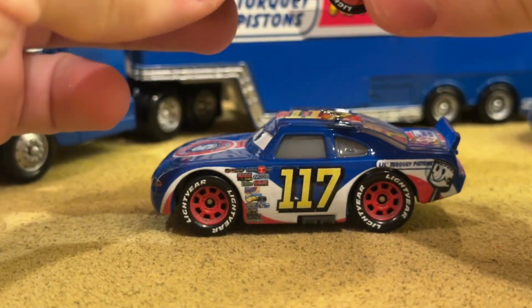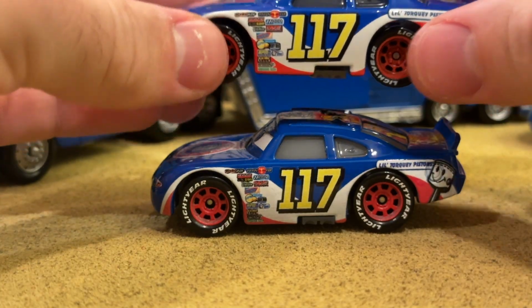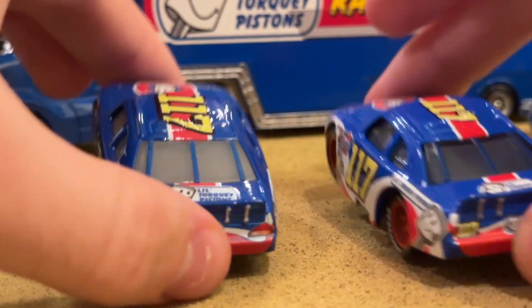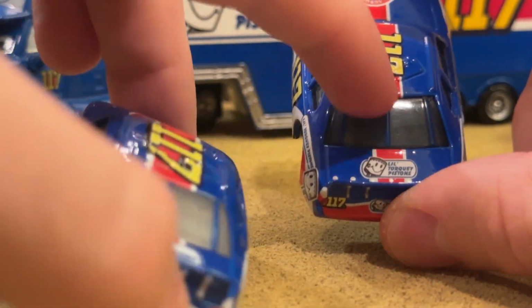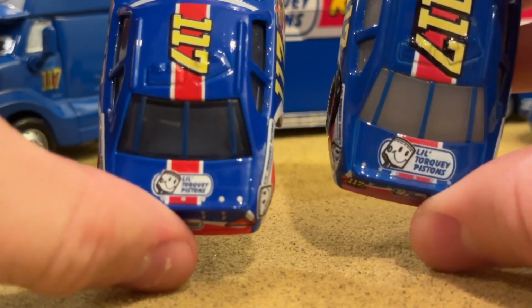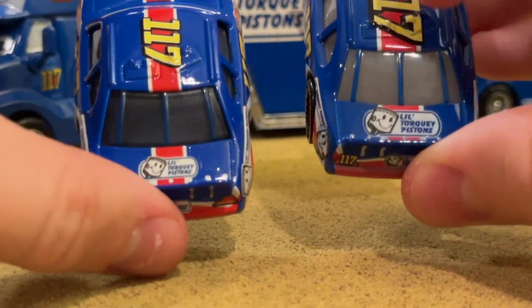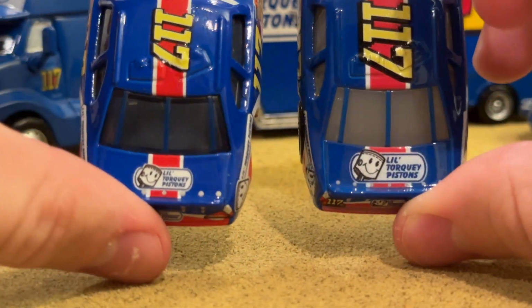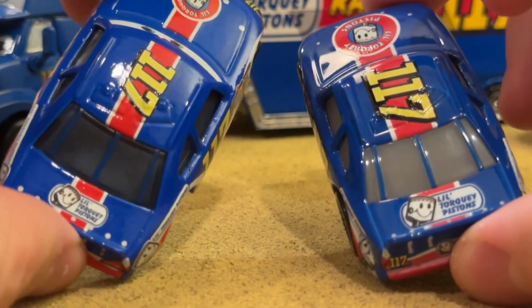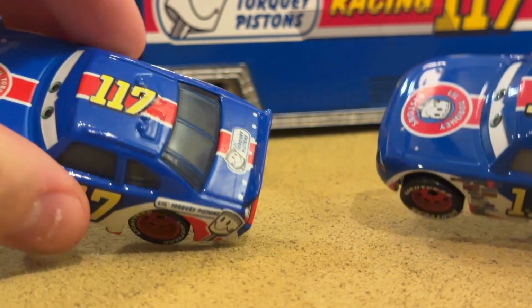But it's just what happens. Now, the windows are opaque instead of being transparent. Now, obviously, when I say transparent, you still can't see into it there. But that's because there's an interior piece right there that you're looking at. But you literally can't see through these gray windows. The back decals also been enlarged. Same thing with the roof there, the 117, which I think looks better.